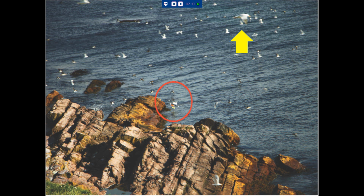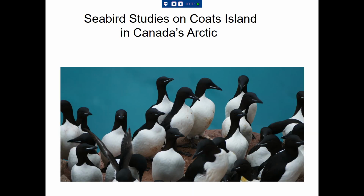And another issue is here's the UAV. There's a herring gull, and it took down this particular UAV. It just went in, knocked it into the water, and flew off seemingly unharmed. But that was it for the UAV. Okay. So things didn't work out very well in Newfoundland.